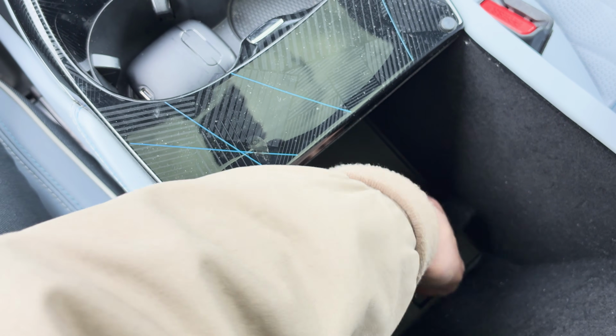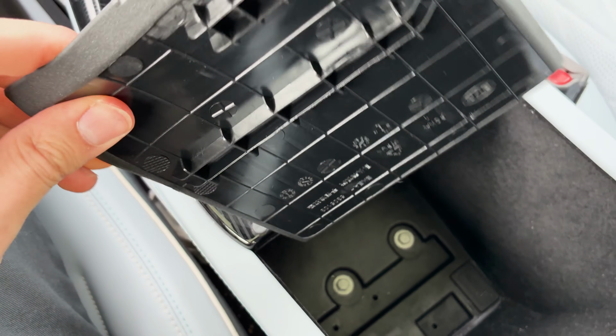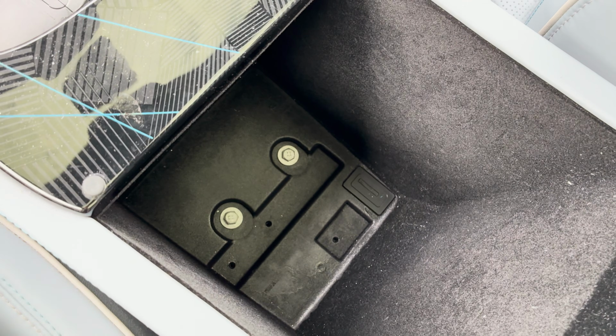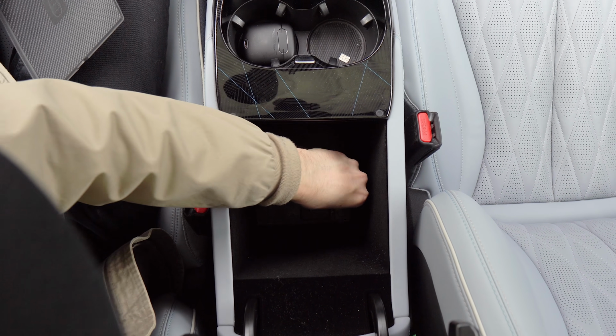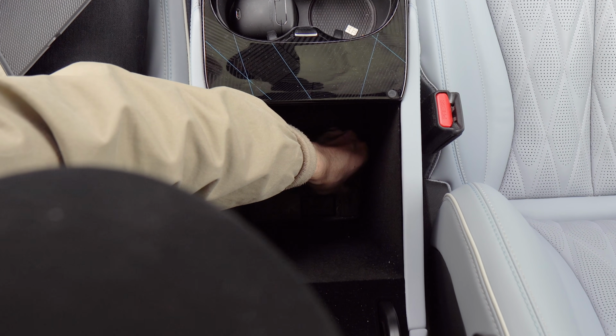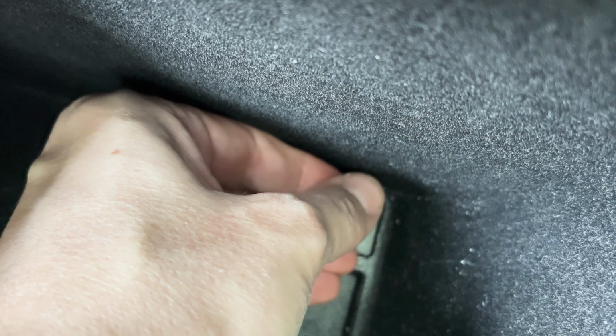And actually, you can take this rubber bottom out. It's just kind of like this. And now you can see the SIM card slot. It's this plastic piece here, and see that small pinhole. That is where you can use one of these to pop out the SIM card slot. Pull it out here.